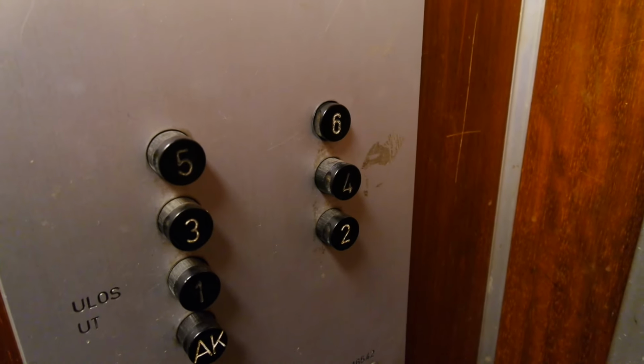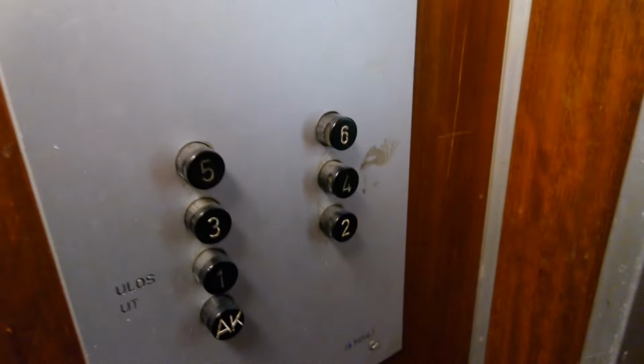Let's keep it silent. 3, 4. Now watch the button. I heard the chime. Uh-huh. Someone wants to take the lift. Okay.